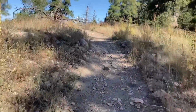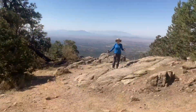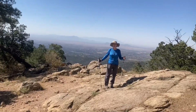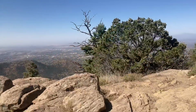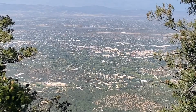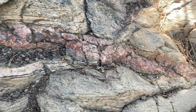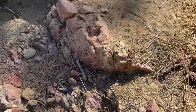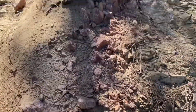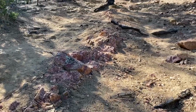We're on the ridge line. Very strange looking. So we made it to the top of the Atalaya Mountain, 9,150 feet. Santa Fe down below. We've seen a lot of this pink rock, a vein of pink rock right across the trail. Just goes up the mountain.